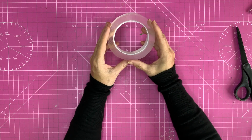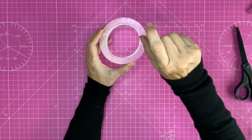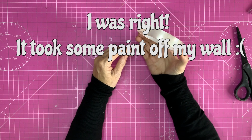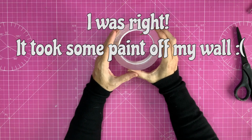If not, you'll know, because you'll see me one day showing you all the lovely things I made above my dresser, and there's going to be huge holes in the wall when I pull this tape off. So we'll try it out, see how it goes, and you'll know how successful I am. I won't be able to hide the truth.